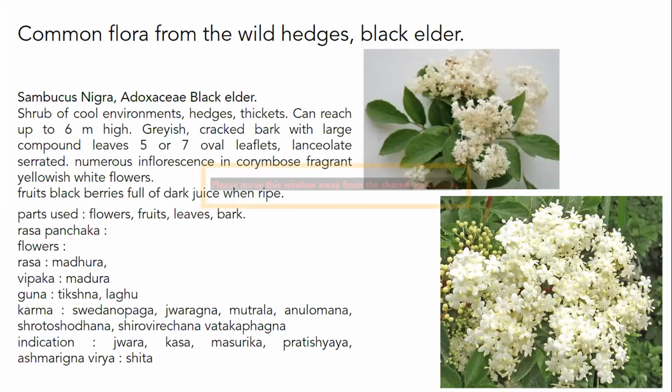So the bark is grayish, it's cracked with large compound leaves. So you have 5 or 7 oval leaflets, and they are opposite in phyllotaxy, as you can see on that upper picture. They are lanceolated and serrated with small dents. I'm not sure it can be seen on those pictures. So the inflorescence is in corymbs, and the flowers are very, very fragrant. Actually, you can smell from 1 or 2 meters distance very easily, even when it rains still. The flowers are white, as you can see, a little bit yellowish. And it has fruits, which are black berries, and they are full of dark juice when they are ripened.